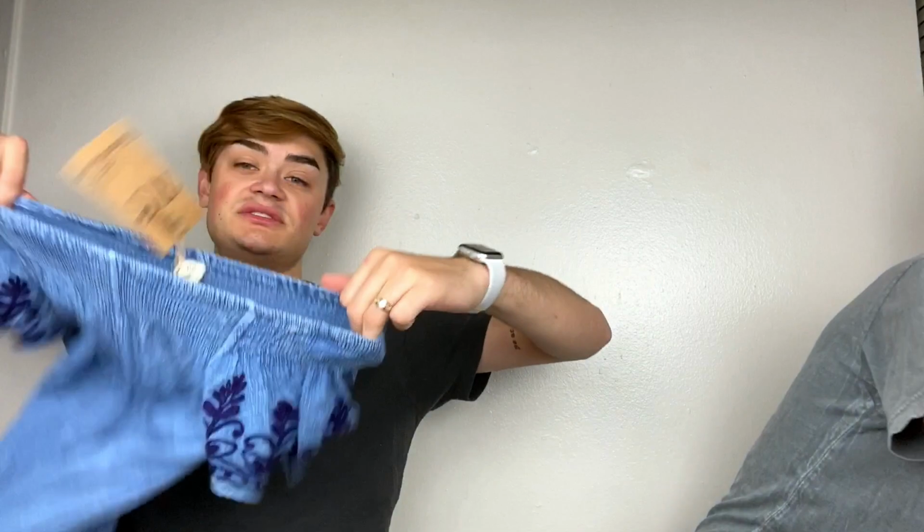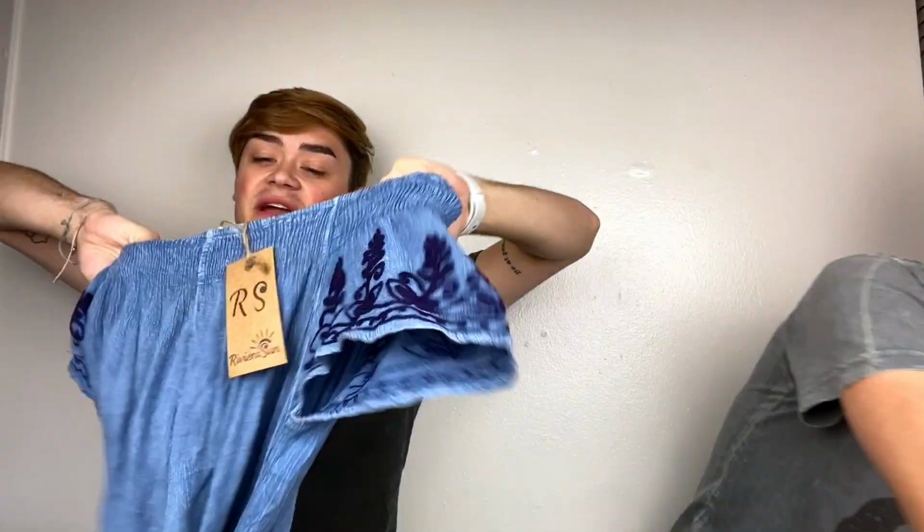Okay, next for me, this is also a new brand. It is new with tags, size small. It is Riviera Sun, which I have yet to Google. And it's just this really, really cute jumpsuit. I think it's meant to be a beach cover up, but anywho, it's really cute. It's really flowy, and it's good for island vacations or just, you know, you have a margarita and put on some Caribbean music and just run around your house.